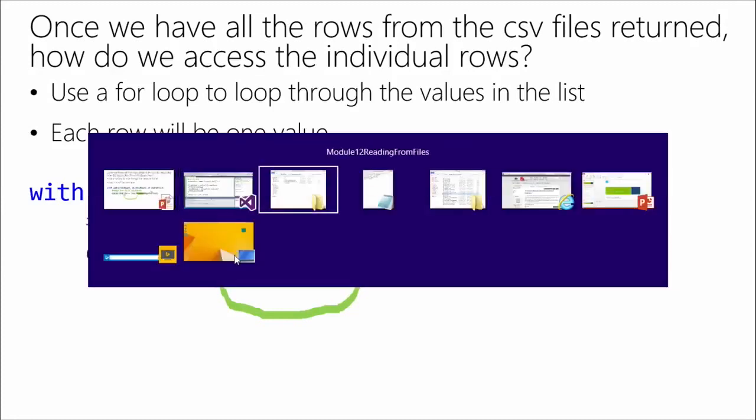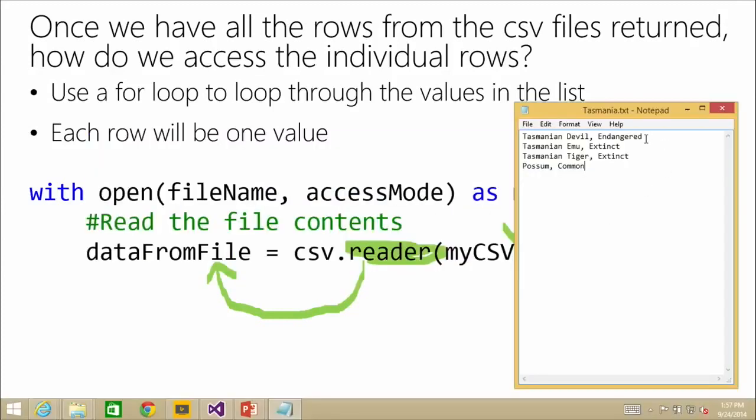So if we actually take a look at the file we had here, the list will have a value of Tasmanian devil, comma, endangered. The second value in the list will be Tasmanian emu, extinct. The third value will be Tasmanian tiger, extinct. The fourth value will be possum, common. It is not going to be the individual values. So each row will be one list item. I'll print that out so you can see how that works.